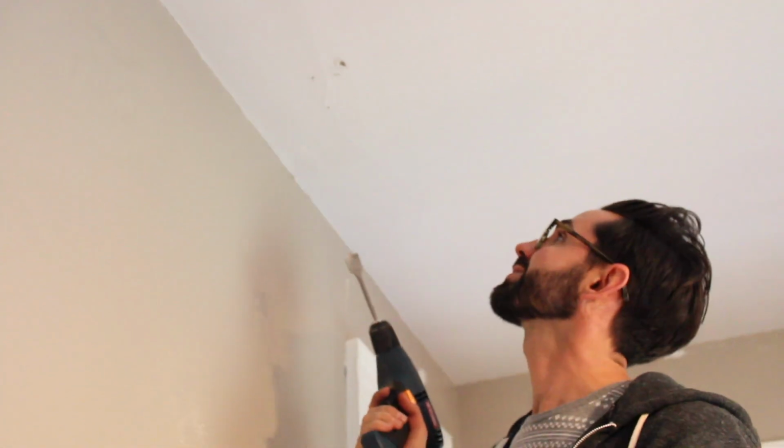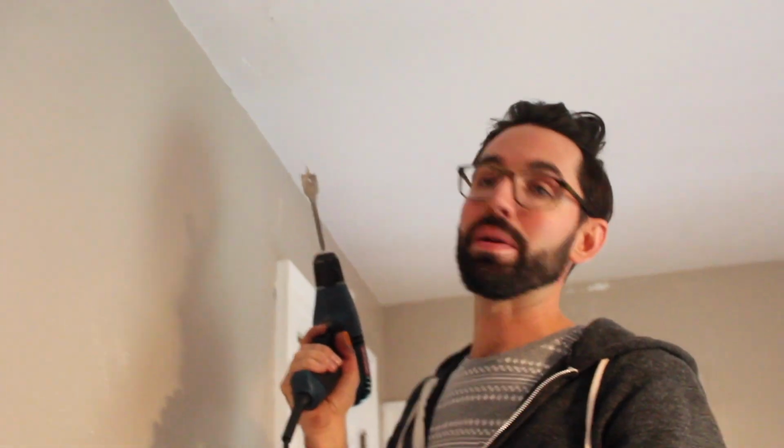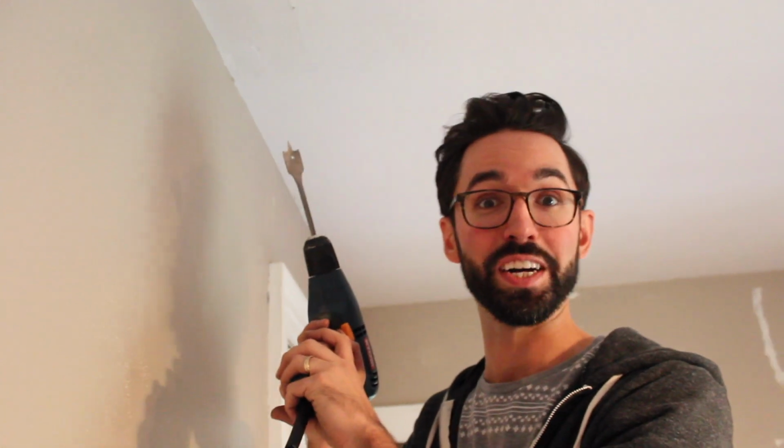So we just knocked some holes down from the attic, so this is where the light's gonna get mounted, so I gotta drill up and make the official hole now. So let's hope the whole ceiling doesn't collapse. Yes.